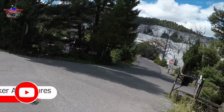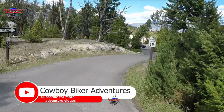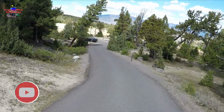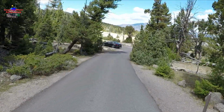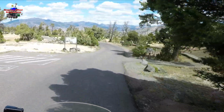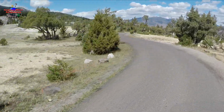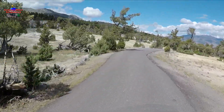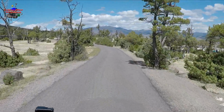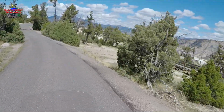Do not enter, keep right. Okay, let's go check this out. Upper Terrace Drive, no RVs, trucks, I think is what it said. This will just be a riding tour, I guess, of the hot springs.